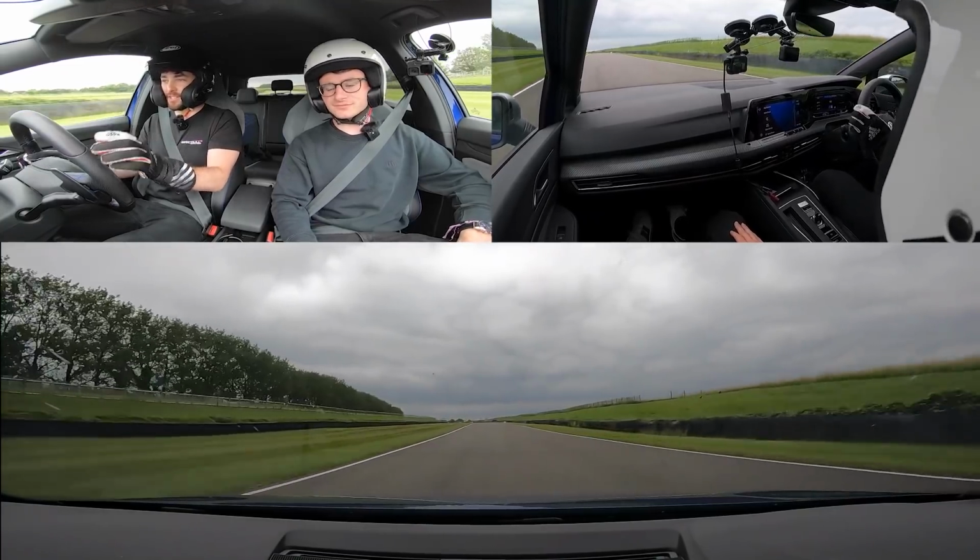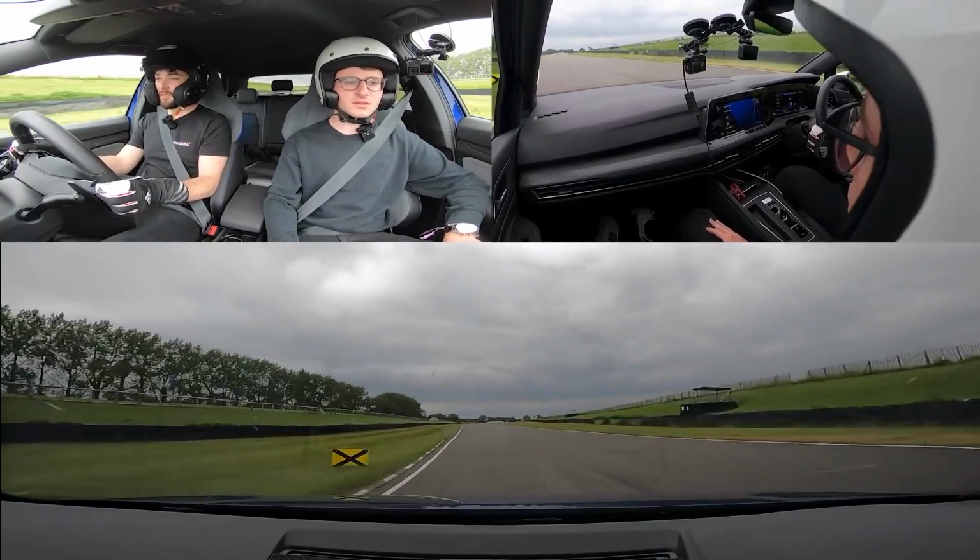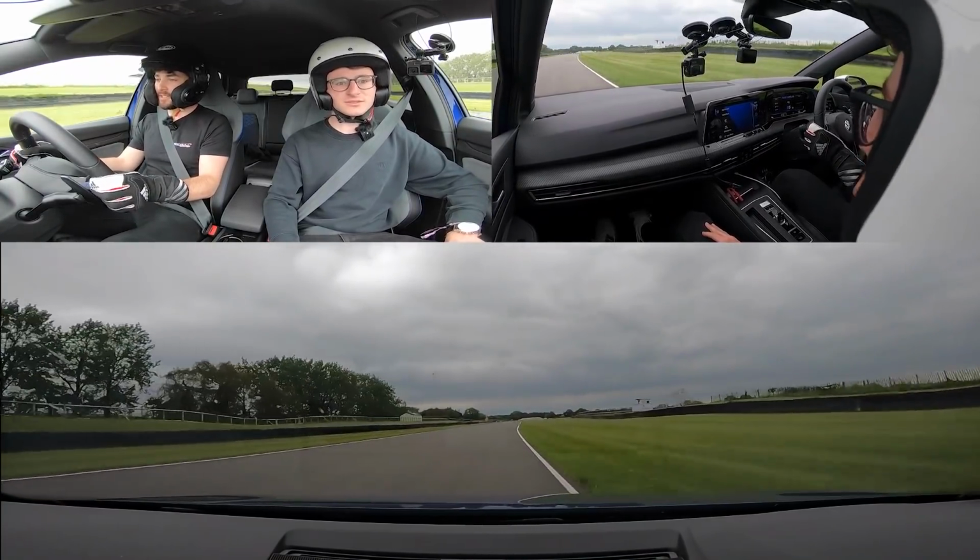Obviously, this suspension isn't really designed for the track either. It's meant to be sort of fast road use, stuff like that. But pretty impressed with it compared to the standard stuff.